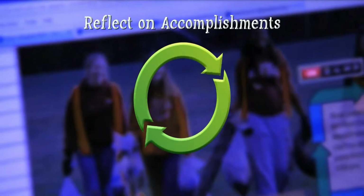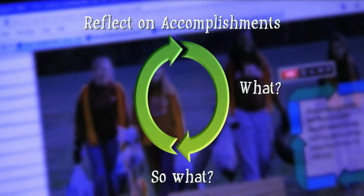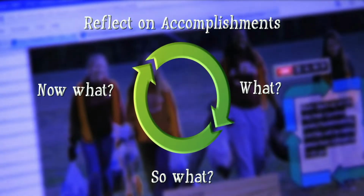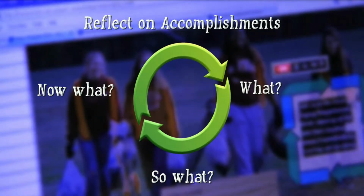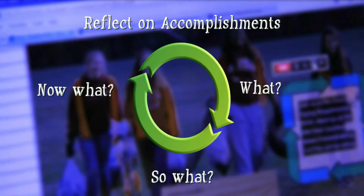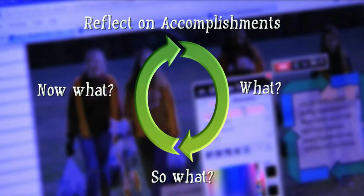First, teachers using service learning guide students to reflect on what they've accomplished through their community service project. Next, teachers ask students to consider the question, so what? Why is their community service important? And how does it relate to what they have learned in the classroom? Finally, teachers encourage students to reflect on how they will use what they've learned in the future.